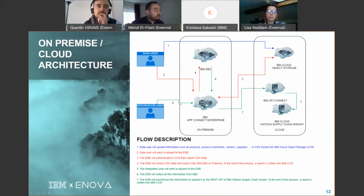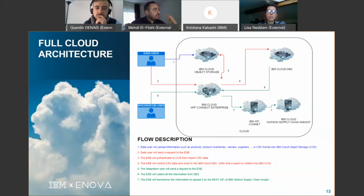Then someone, which can be the same person, will trigger the second part, which will be step 5, saying, okay, now please go to DB2, take the data and send them to the ESB of the cloud. And the ESB of the cloud will get those data and just send them securely on the cloud to Watson Supply Chain on the account of the client. And then the data were there. We have the same result in the end where everything is on the cloud.